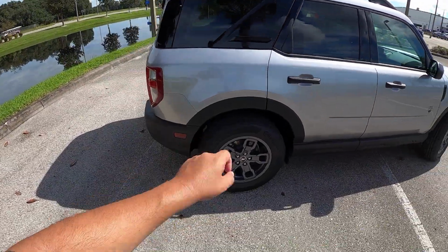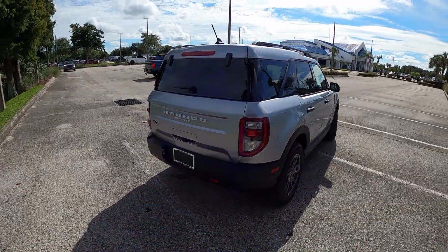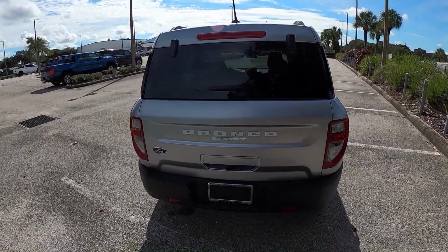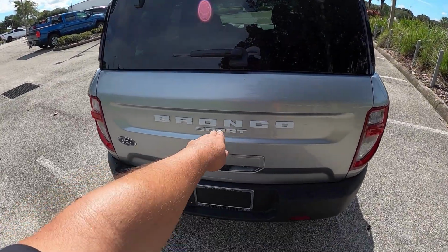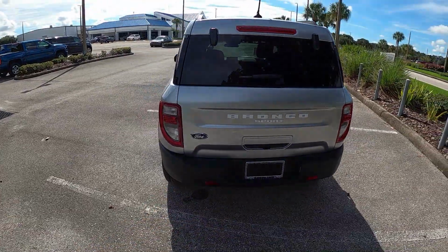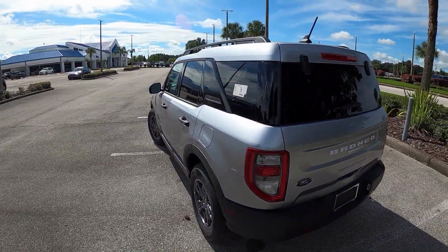It has 17-inch tires on Continental all-seasons. And I really love the way this thing looks. Really nice. Ford did a good job of it. It's got a little more of a higher look to it. Here we've got the Bronco Sport lettering on it in white, which really complements the iconic silver metallic color. So really nice. I really like this Bronco.